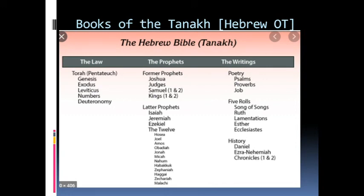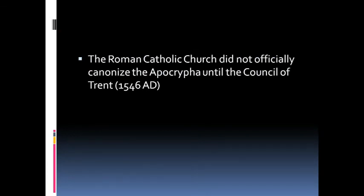The Jews, even at the time of Jesus, did not use these apocryphal books as part of their worship, their doctrines, or their theologies. They referred to the apocryphal books, but not for any theological reason, but for historical reasons, to know about the history and things like that. Now, it's interesting to note that the Roman Catholic Church did not officially canonize the apocryphal books until AD 1546, at the Council of Trent. Till that time, they had not officially used them.